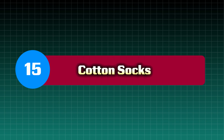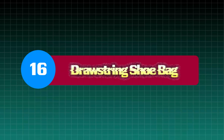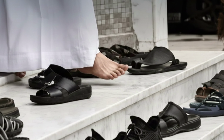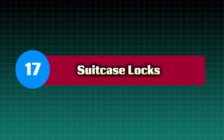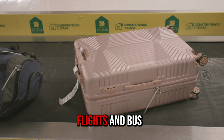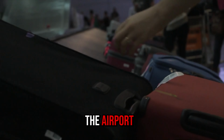15. Cotton socks, for Medina, where the marble can sometimes feel surprisingly cold at night. 16. Drawstring shoe bag. Never leave your shoes at the entrance. Carry them with you so you don't lose them in a sea of 10,000 other shoes. 17. Suitcase locks. TSA-approved locks for security during flights and bus transfers. 18. Luggage tags. Brightly colored ones so you can spot your bag instantly among thousands at the airport.